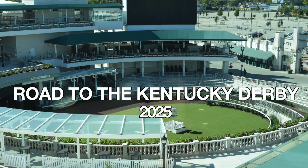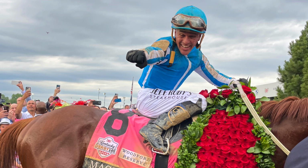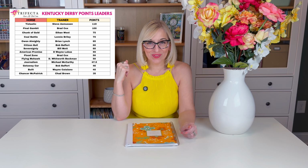Are you ready for the Florida Derby? This is the premier Kentucky Derby prep race. No other prep race has given us 25, count them, 25 Kentucky Derby winners. And with 100 points on the line, this will guarantee a spot in Kentucky Derby 151.